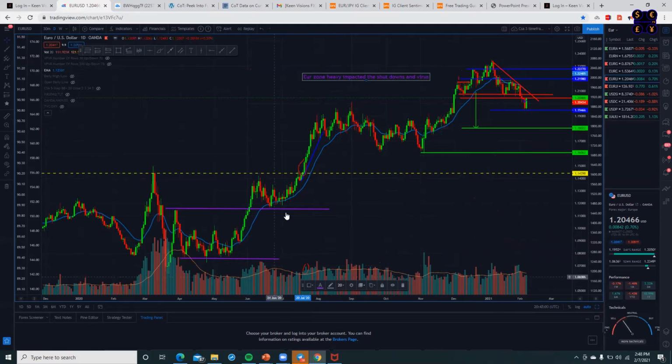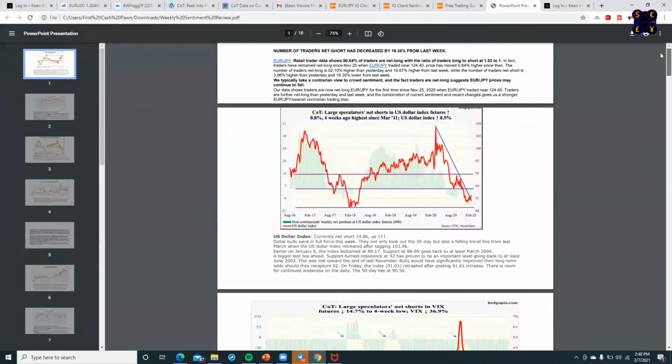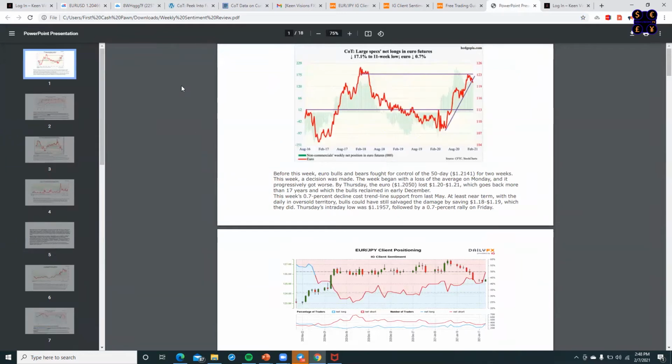Guys, give me a second. I'm going to pull up my actual spreadsheet, which we're going to be introducing this week. This is going to be our weekly sentiment PDF or spreadsheet. We'll send this out to our members, whether Epic, personal or private members, and they'll be able to read through this and get some tips on actual sentiment.